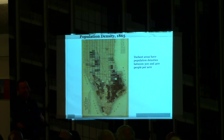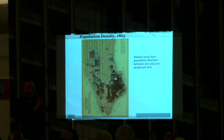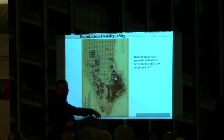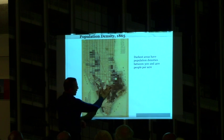But in terms of the Lower East Side, one of the things I'll say briefly, which I describe in my book, is that I look at the soil fertility. And actually soil fertility, in my opinion, is the real geological story. Down here had relatively fertile soil. The Greenwich Village over here.